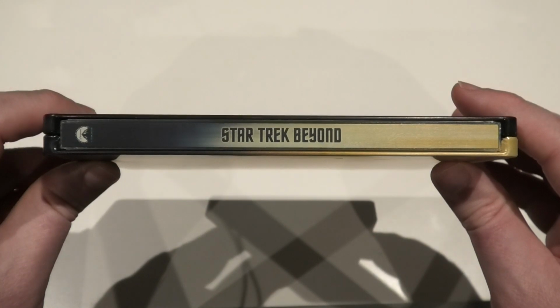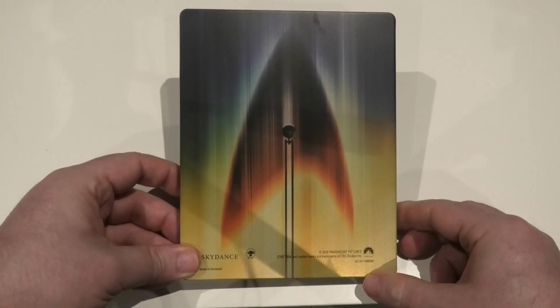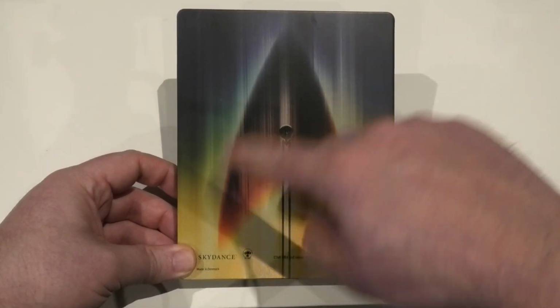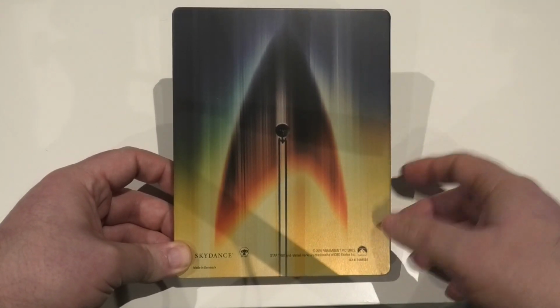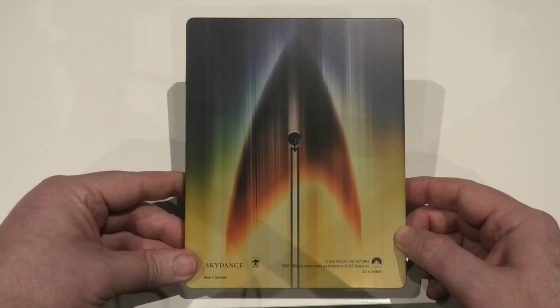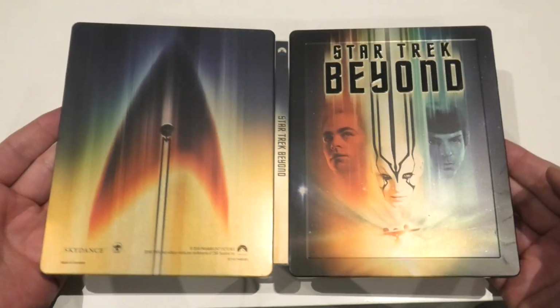So that is the main artwork. This is the spine of that one. And then right around to the back, and as you can see, it's just the Enterprise there, and you kind of got the Star Trek logo, or whatever you want to call it, there in the middle. But again, the colour scheme just looks beautiful. So I will open the steelbook up in full and give you a look at it. There you have it.